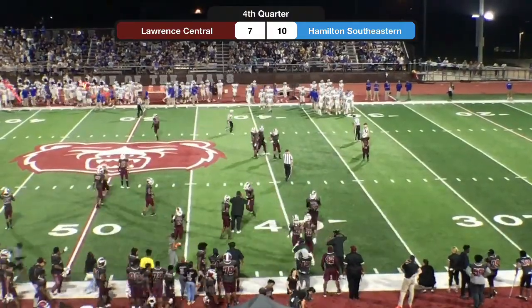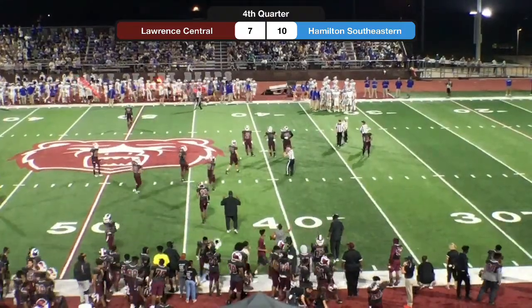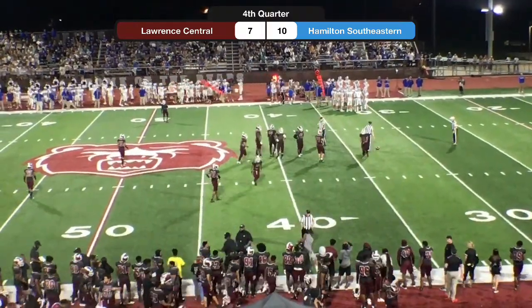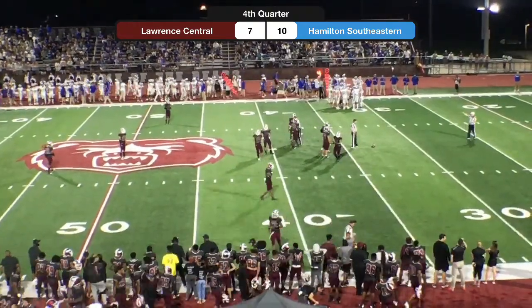Almost dropped by Hamilton Southeastern, but they did retain possession there. 8 minutes, 48 seconds left on the clock. Hamilton Southeastern now in control with about 65 yards to go.